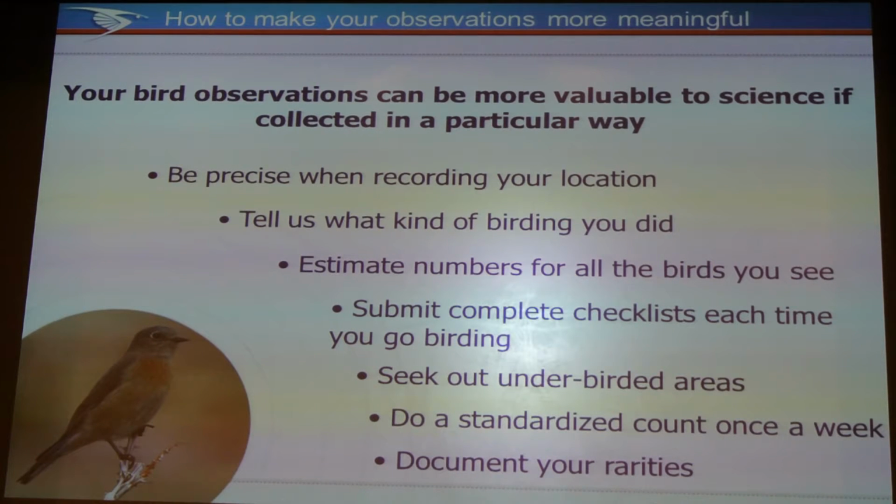Okay, now here are a few tips on if you really want your data to be more valuable. Be careful when you're recording your location, be precise. Give effort information about what kind of birding you did. Estimate numbers for all the birds you see. Submit complete checklists every time you go birding. Also, this is something we haven't mentioned. Seek out underbirded areas. eBird really needs data from places that don't have data.